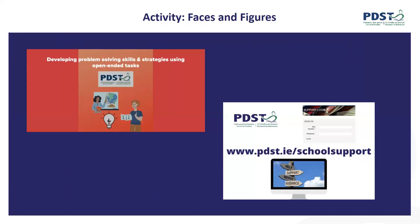This is a really simple but rich task which can be changed up in lots of different ways. While the pupil in the video used Cuisenaire rods, don't forget you can use any concrete objects from around the classroom, such as counters or cubes. Pupils in senior classes can be challenged further by assigning decimals or fraction values to each piece. Junior pupils could work with numbers 1 to 10.